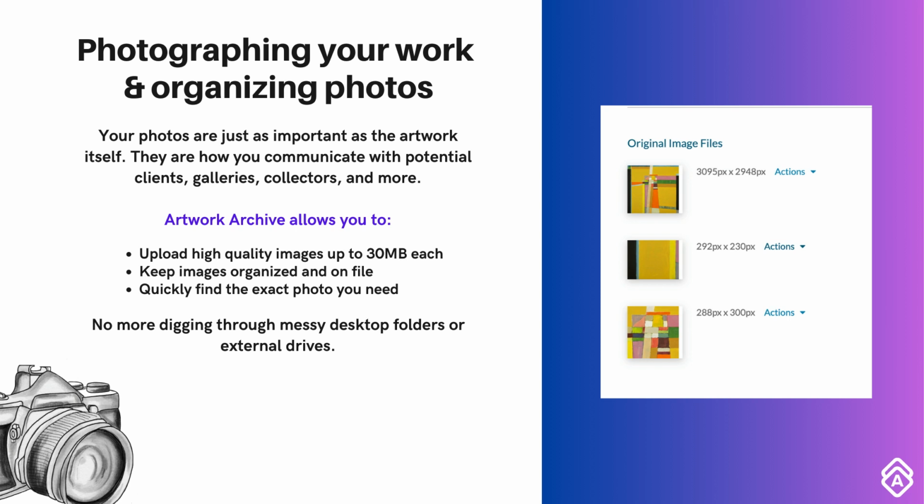In Artwork Archive, you can upload high quality images up to 30 megabytes each. So this is incredible because you're not having to store those high resolution images on a bunch of drives somewhere or digging through a bunch of different places to find and send them via a lot of different emails. You can also keep images organized and on file in one place, and you can quickly find the exact photo you need. So when someone reaches out, you're able to send that immediately.